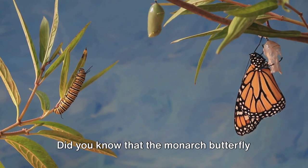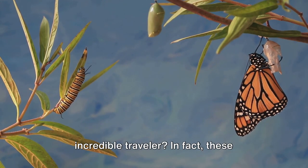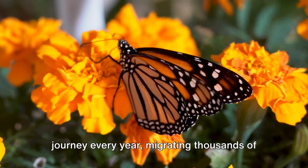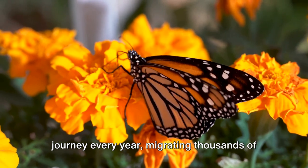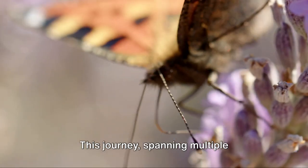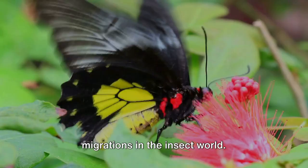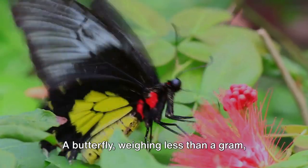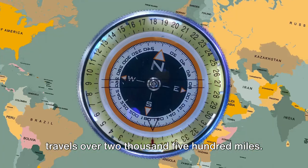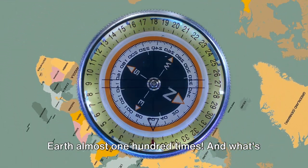Did you know that the monarch butterfly is not just a pretty face, but also an incredible traveler? In fact, these delicate creatures undertake an epic journey every year, migrating thousands of miles from North America to Central Mexico and then back again. This journey, spanning multiple generations, is one of the greatest migrations in the insect world. Imagine this: a butterfly weighing less than a gram travels over 2,500 miles. That's like you or me walking around the Earth almost 100 times.